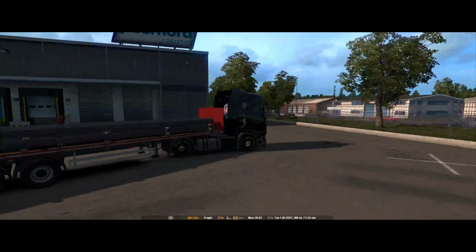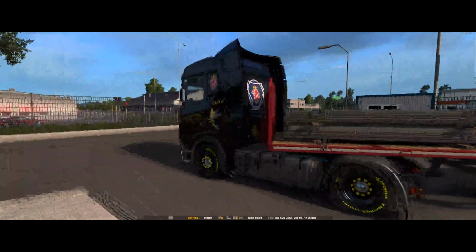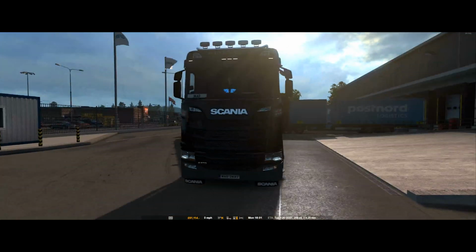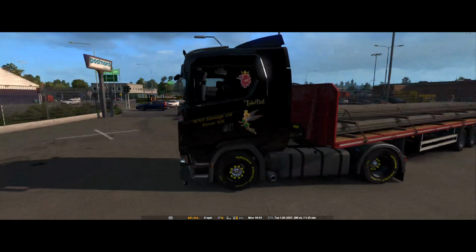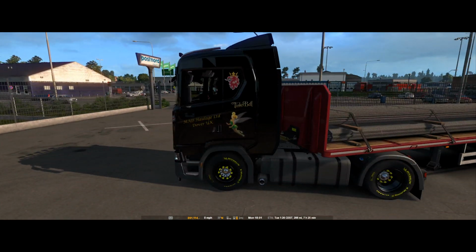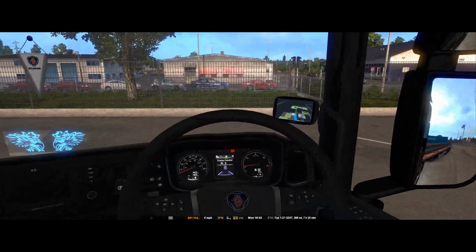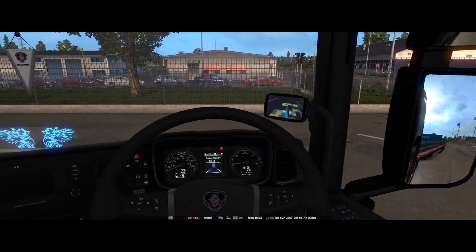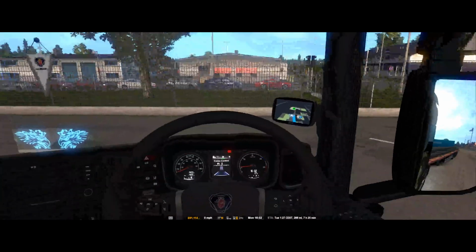Taken the V8 badge off the side because I'm not running a V8, and I'm not too worried about having it on there, but I'm quite pleased with that. I'm quite pleased the way that's looking now, for the time being. So let's get ourselves going to... Why is that?